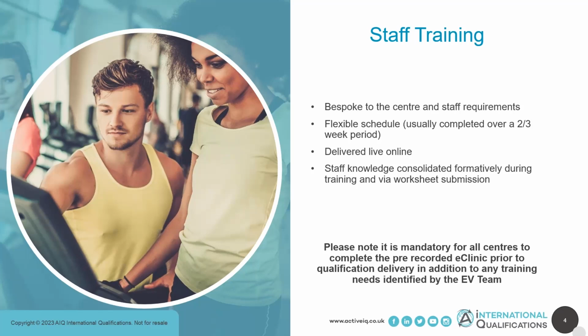And then the staff knowledge is consolidated formatively during the training, so it's interactive. It isn't just a case of me talking at your staff. It's lots of interaction, and this is made very clear at the beginning, because obviously it's all about getting your staff upskilled. So during the training, it will be formatively assessed by myself, and then at the end, summatively, because they will be answering questions directly related to the training.